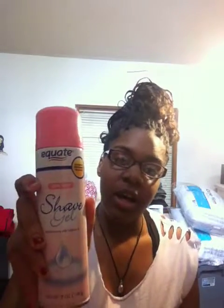Another Equate product I have is shaving gel. A lot of people are like, why are you going to waste your money on shaving gel when you can just use soap? No, soap does not work for me. Sorry. I don't know if I have like ridiculous hair follicles or something, but when I don't use shaving gel, my legs don't get shaved the way they should be. They're like prickly and it's like half shave. I hate that. So I got that.